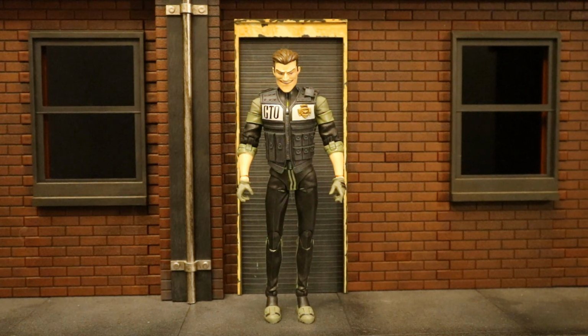He's in his GTO outfit. That's a Gotham Terrorist Oppression Unit. It's pretty much like a SWAT outfit. I use the GTO as a special detachment of my Gotham City Police Department, able to handle special situations.